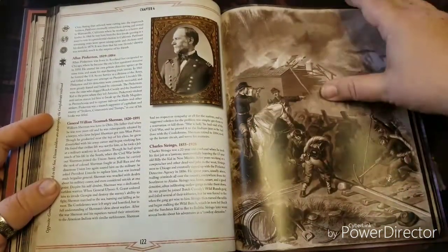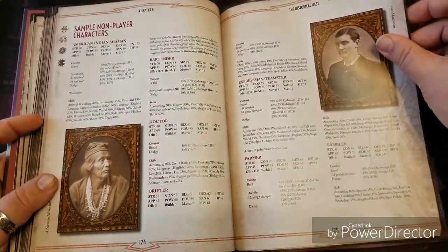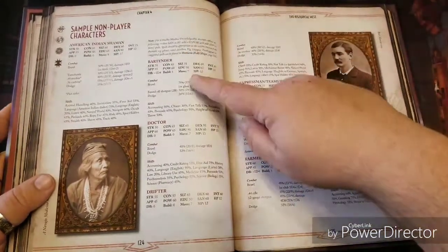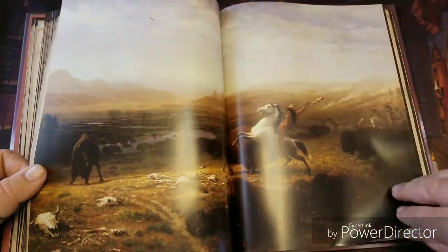One of my favorites, General Sherman. Really good stuff. Again, all historical photos. Here's some other sample non-player characters. So just general types of people: bartenders, doctors, drifters, that kind of stuff. So just generic ones in there as well. More great artwork.